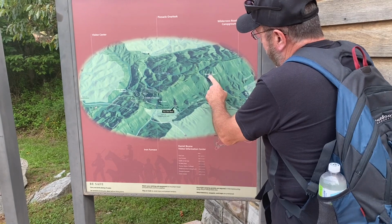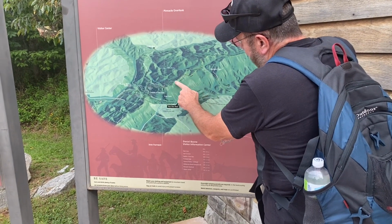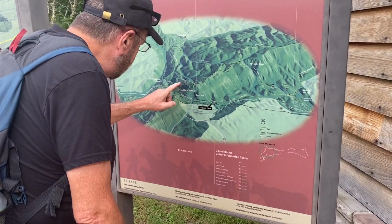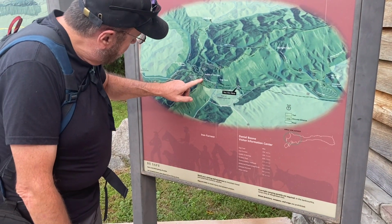There's that Skylight Cave. I do remember a little bit about that. We'll go back down the ridge to the Pinnacle Overlook. I think it's the Fort McCook Trail. Yeah, we'll take that back down to the Harlan Trail. We'll go through the actual gap itself.